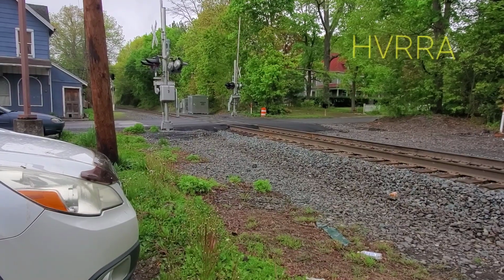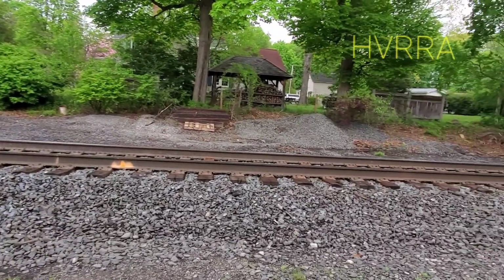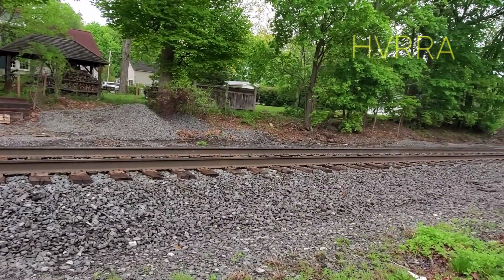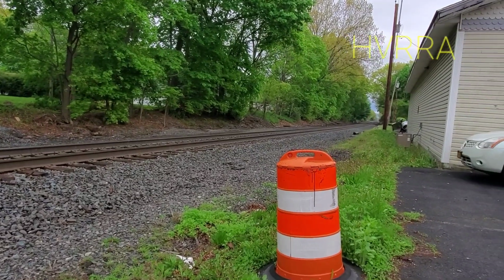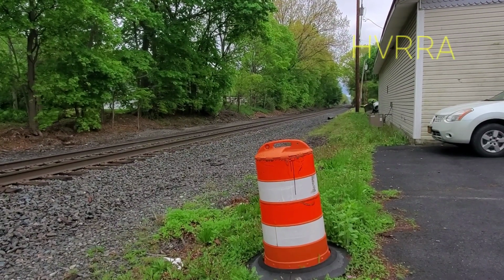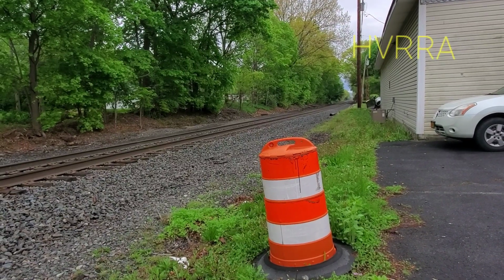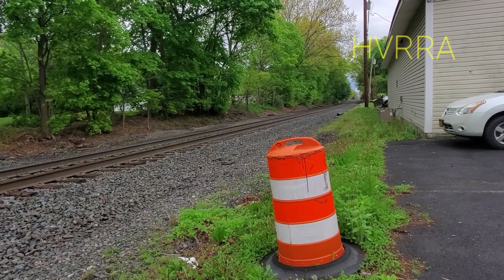Like I said, they raised this rail 2 feet, because this was way down in a hole, and all the way down. And if you look about 300 yards down, you'll see where the new ties end. They haven't filled the edges with gravel yet.